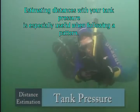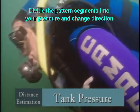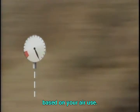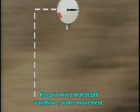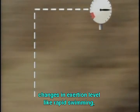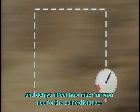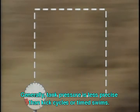Estimating distances with your tank pressure is especially useful when following a pattern. Divide the pattern segments into your pressure and change direction based on your air use. Keep in mind that depth variations, water movement, changes in exertion level like rapid swimming, and delays affect how much air you use for the same distance. Generally, tank pressure is less precise than kick cycles or timed swims.